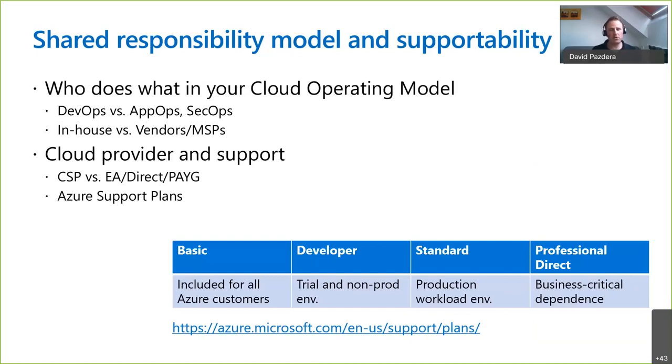And especially in Norway, we have used IT outsourcing quite heavily. So it's not uncommon that a lot of operations is outsourced to a third party. So if you're going to the cloud, you need to answer this question: what will be the role of my current managed service provider or vendor in that new model? Or can I do everything myself?